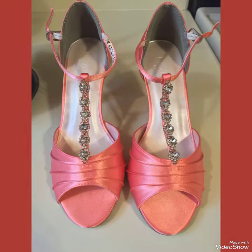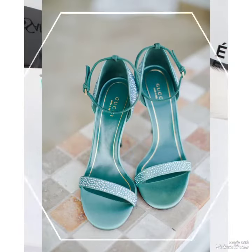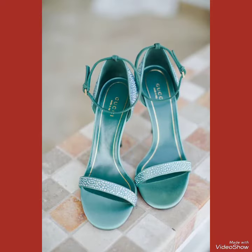If you want to buy these designs online, then I will tell you three websites from where you can buy them online: amazon.com, ebay.com, and express.com.